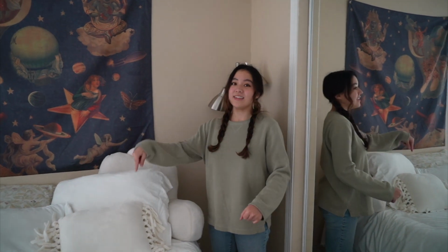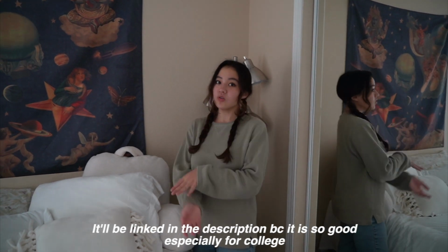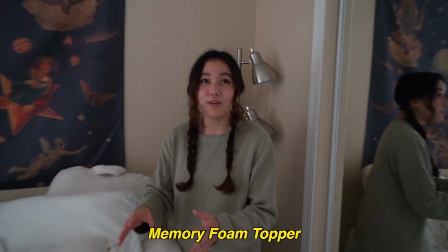Also, this bed is the comfiest bed I've ever slept in. Vouch. Whatever brand of memory foam topper that I got on Amazon is so soft, but this bed is so much comfier than my bed at home in New York because this one has a really squishy memory foam topper. What did I just say? Memory foam topper. Anyways, guys, moving on.